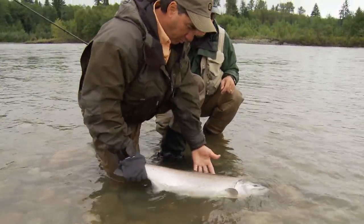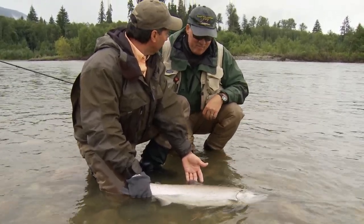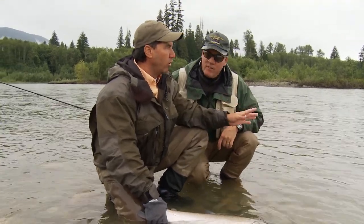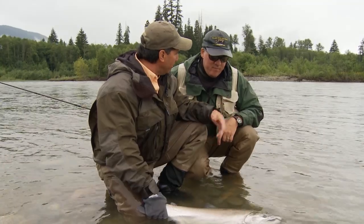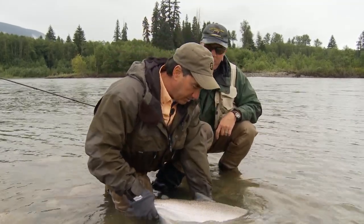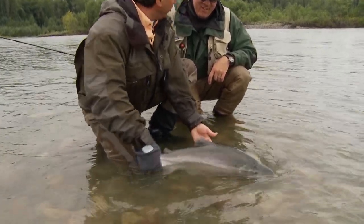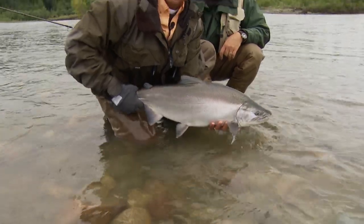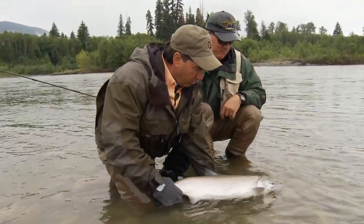But look at how nice and chrome they are. That's the beauty of coming here in mid to end of August, you get these chrome bullets. You're not gonna catch as many fish, but if you're willing to work a hole for a good hour or two, you're gonna pull out three or four of these every hour. Big fight. This is beautiful. Try to keep them in the water. These fish have come a long way to do their thing. And look at this guy, he's just chrome. I'm gonna hold him up once more. Look at that. Chrome bullets. Those are silver coho.